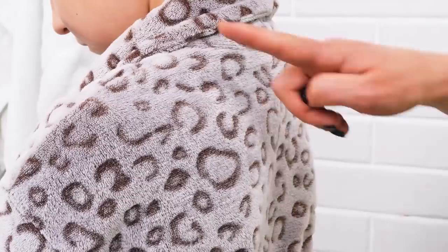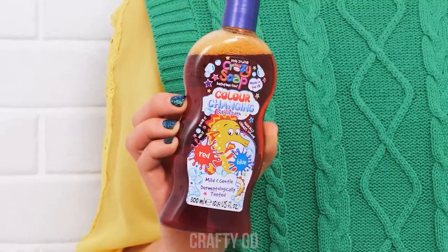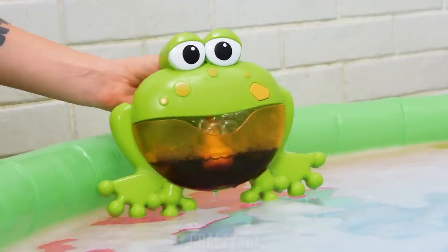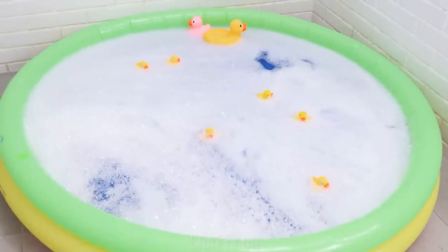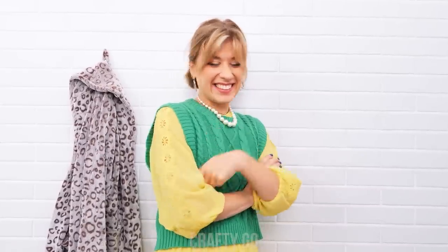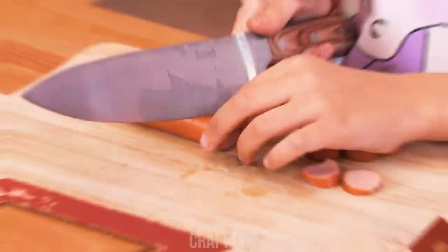No! I've got duckies! No! So stubborn! I know! We'll need some bubble soap and a bubble maker! Pour in the soap! Turn on the machine! And we have a bubble bath! So foamy! What, Mom? It's a bubble bath! Yay! It worked! Yay! This is so fun!